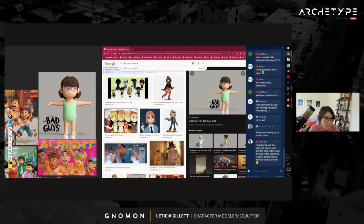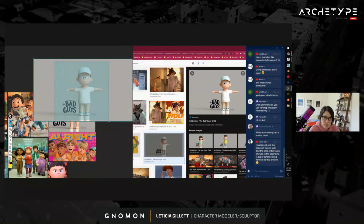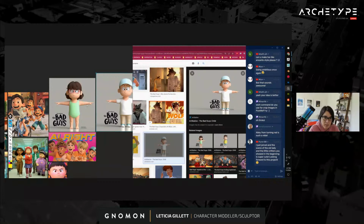Let me see if I can find something. There's a little boy here as well. We can see. Let me open. So that is pretty cool too. It's very simplified, as you can see. The anatomy is still a lot of anatomy compared to what I see in my brain.